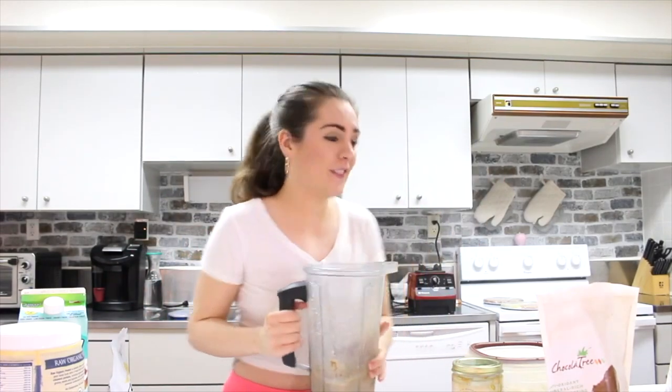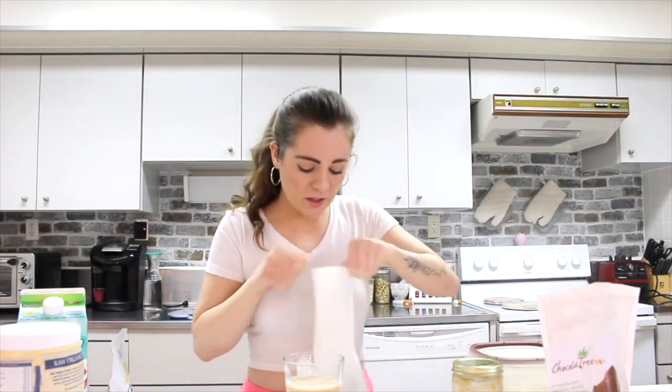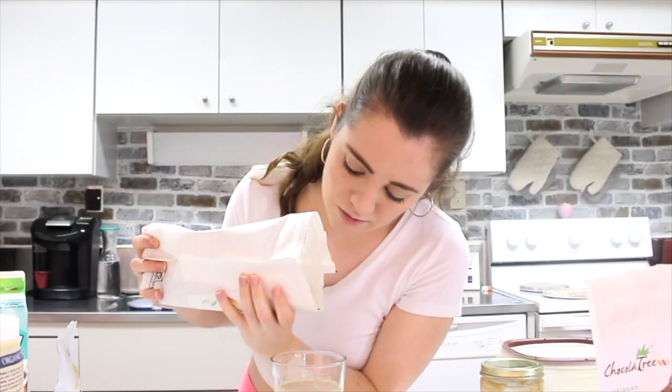No? Okay. Got my smoothie vanilla. It's not full, but that's okay. And then I like to add chia seeds on top. And then I just crunch on them.